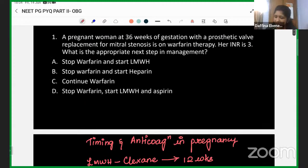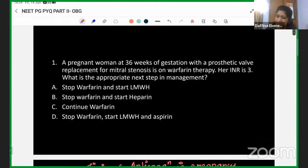So this is regarding anticoagulation in pregnancy. The answer will be stop warfarin and start low molecular weight heparin. Okay. So what is this heparin then? Here, this is also heparin, this is also heparin. This plain heparin is unfractionated heparin. Okay, unfractionated heparin is not preferred. Why unfractionated heparin is not preferred? There are increased risk of complications.